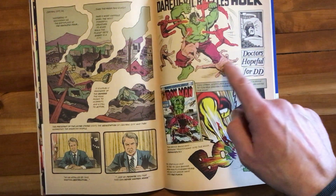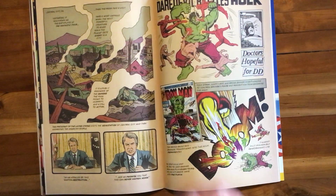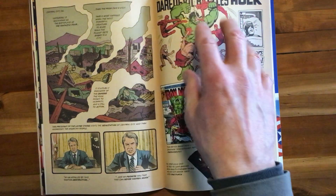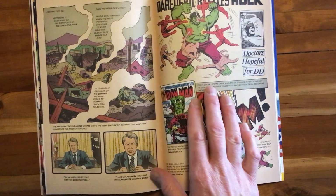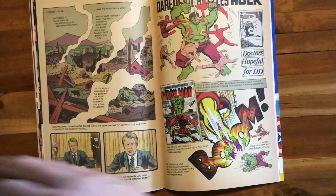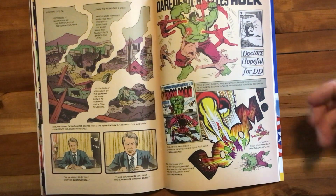And so this is a great half page here of Jim Rugg sort of doing the Frank Miller style, because this is when Hulk crossed over into Daredevil, and Frank Miller was doing the title at the time. Again, Matt Murdock, Daredevil's alter ego, is trying to help the Hulk on the legal side, but ends up having to fight the Hulk as Daredevil, and it doesn't go well.